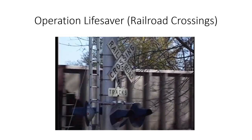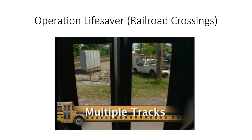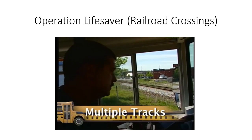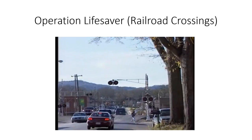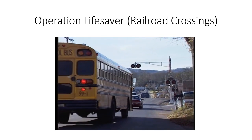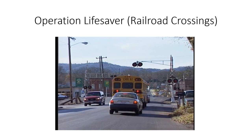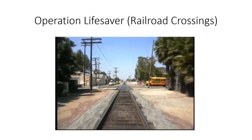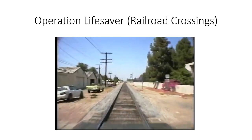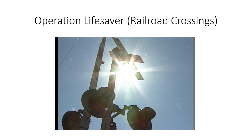If there is more than one track, a sign below the crossbuck will tell you the number. Make sure all tracks are clear before crossing. There are a wide variety of railroad crossing situations in terms of both the signs and signals and the layout of the crossing. School bus drivers should always expect a train and be aware that state laws and signage may vary with regard to highway rail grade crossings.